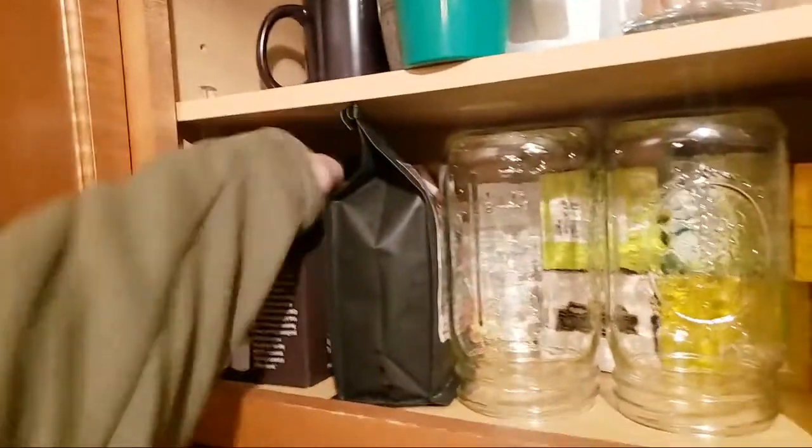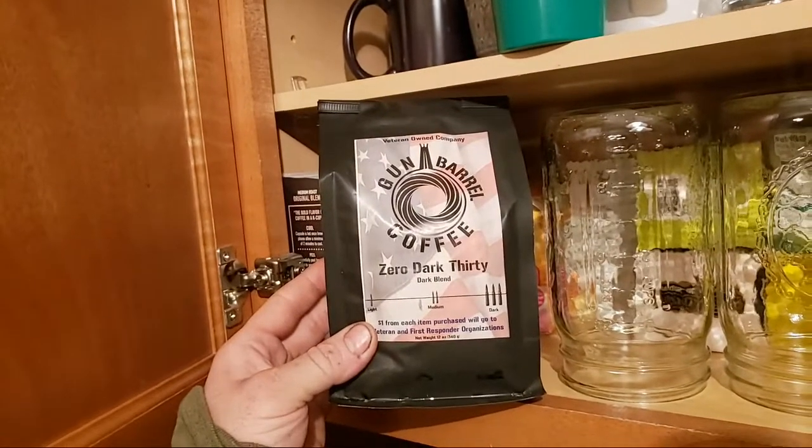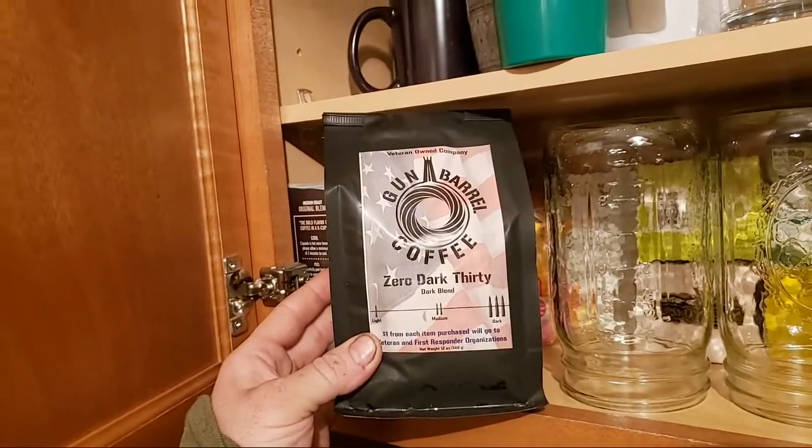Ooh, that lens is kind of dirty, isn't it? Let's see. This is a local company. It's called Gun Barrel Coffee, Zero Dark 30. This stuff is pretty strong. It's good stuff.